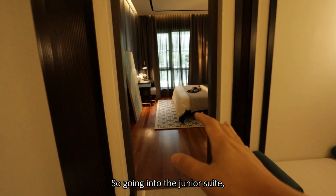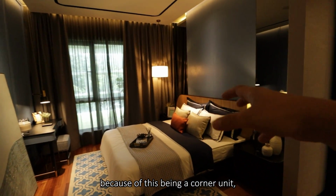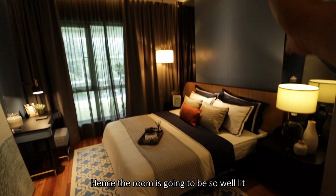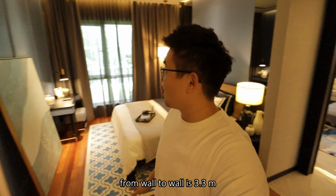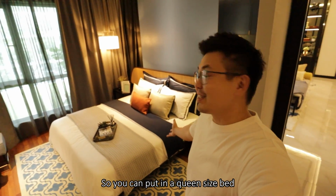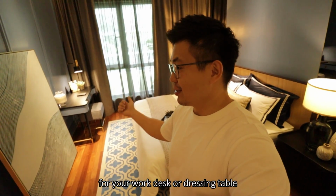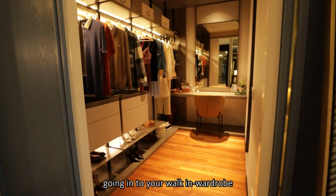So going into the junior suite, because of this being a corner unit, every bedroom will get access to the facade line. Hence, the room is going to be so well lit. And the distance from wall to wall is 3.3 meters. So you can put in a queen size bed, bedside table, still have a lot of space for your work desk or dressing table. And you have timber floorings going into your walk-in wardrobe.